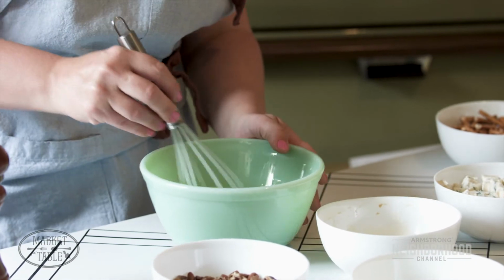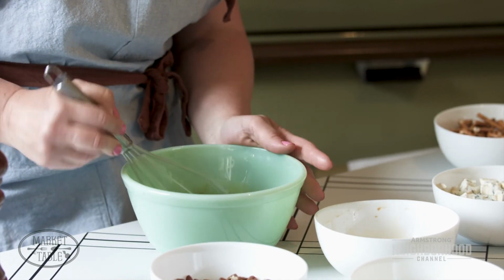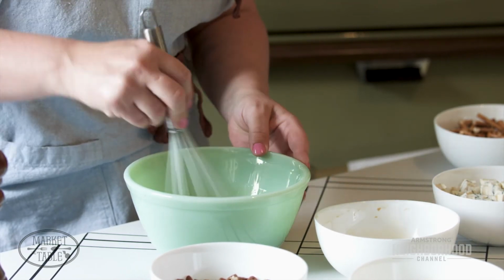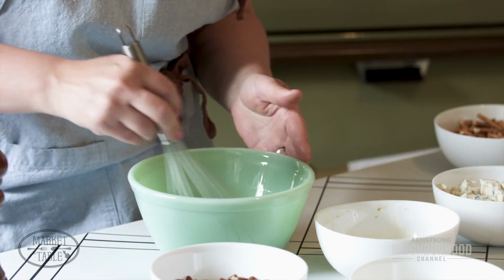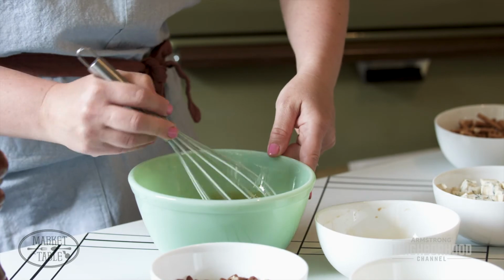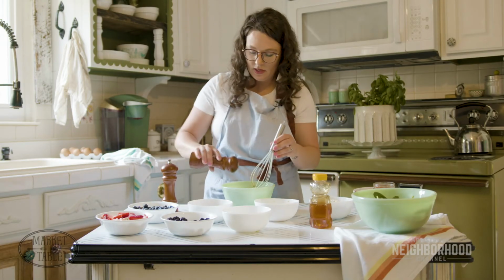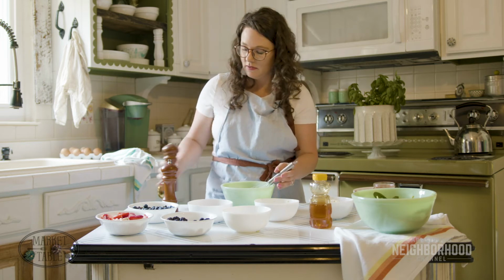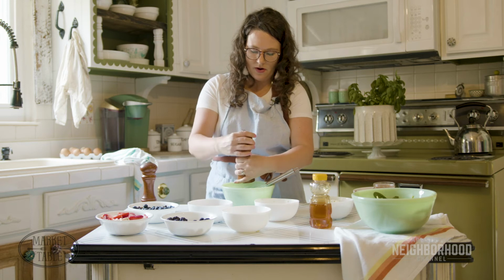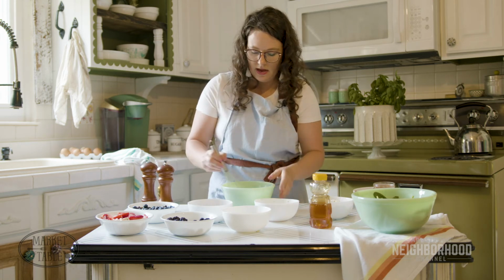Now I'm going to whisk it up and just make sure that it really gets nice and mixed up in there. It's a dark vinaigrette. It's beautiful. It smells so good. So I think I've got that pretty good. And just to add a little bit extra kick, I'm going to add just a tiny bit of salt and a little bit of freshly ground pepper. And then that is good.